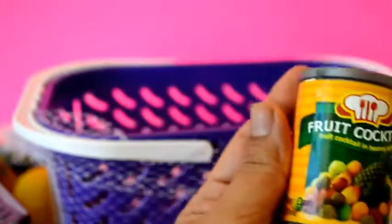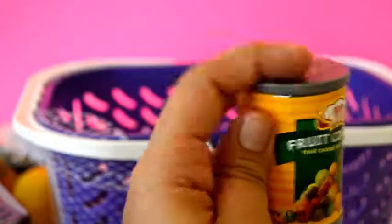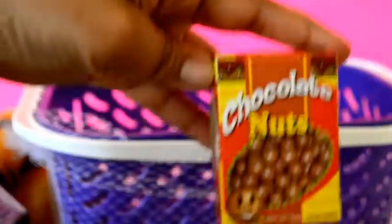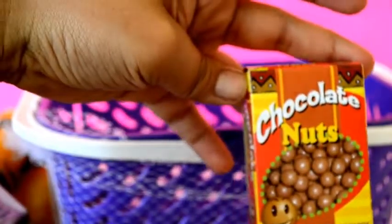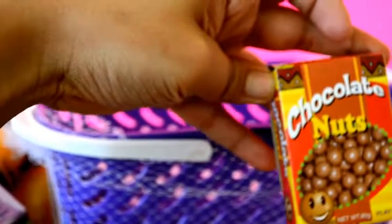And what else? Ooh, look at that. Fruits, all types of fruits. Fruit cocktail box. And last. What is this? Ooh, chocolate. Chocolate nuts. Yummy. You can put this in your cereal.